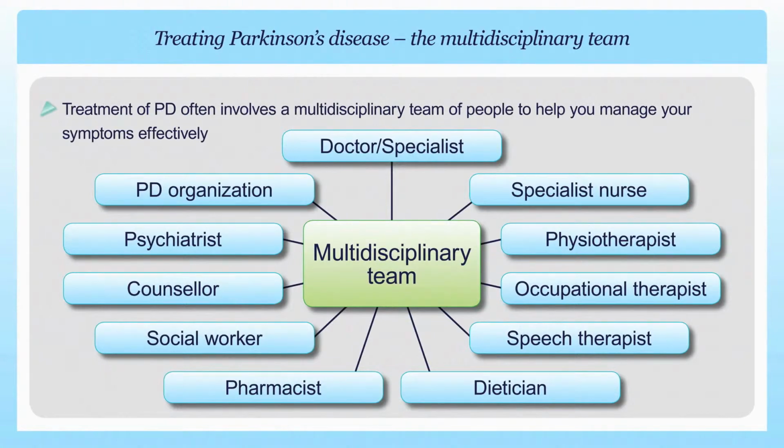A wide range of professionals can help people with PD. These can include specialist doctors and nurses, family physicians, physical therapists, community nurses, pharmacists, dietitians, social workers and speech therapists.